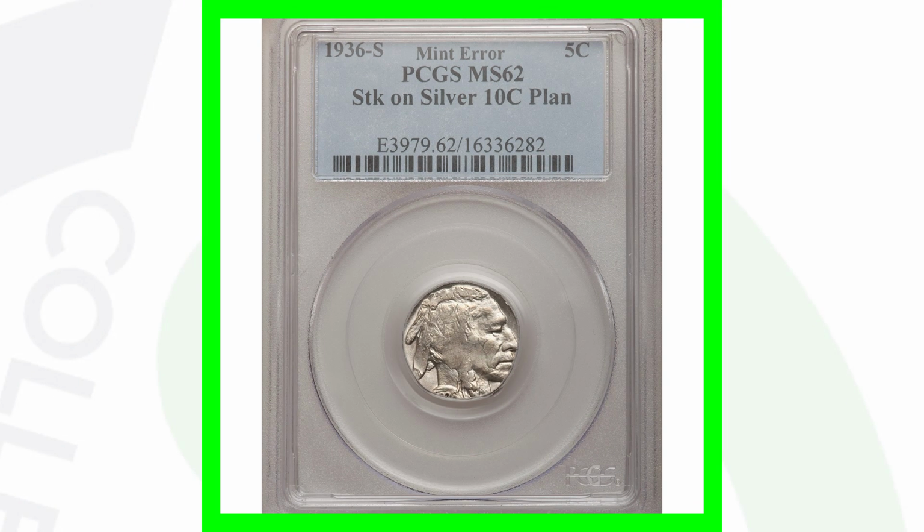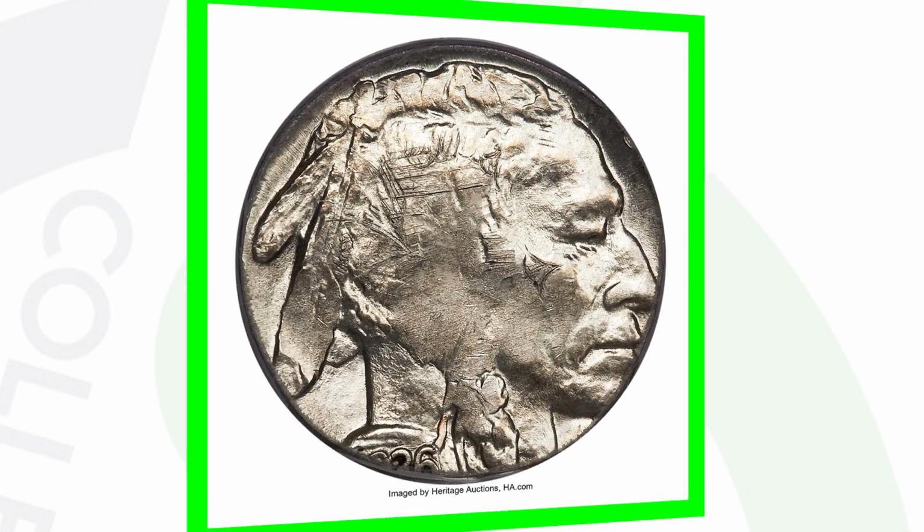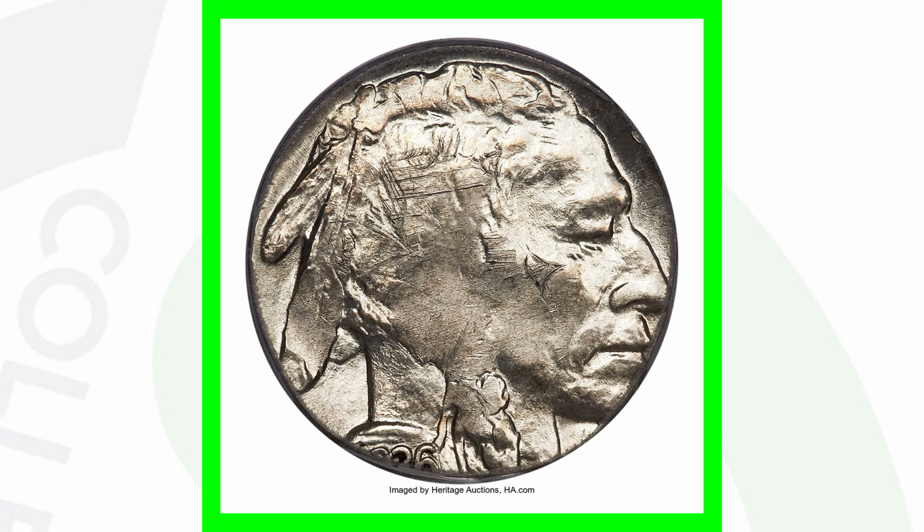So here's a 1936 S mint mark. This is where a buffalo nickel design was actually struck onto a 10-cent planchet.